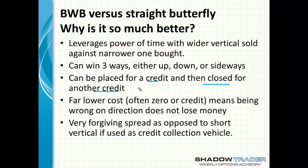Happens all the time. Those of you that follow my weekly options advisory, you know that I do this all the time. It is a far lower cost, often zero or credit, which means, and this is important, being wrong on direction does not lose you money. So let's just say we had this structure again, like we were saying on Apple, and we thought Apple was going from 175 to 180, and we put on the 180, 185, 195 broken wing butterfly, and we paid zero for it because we had a wider vertical sold on top than the more narrow one we paid for on the bottom. And what if Apple just didn't move and it stayed at 175? Well, instead of paying for a vertical or buying the stock, we didn't lose a penny because our cost was zero. All right. That's approaching it directionally.